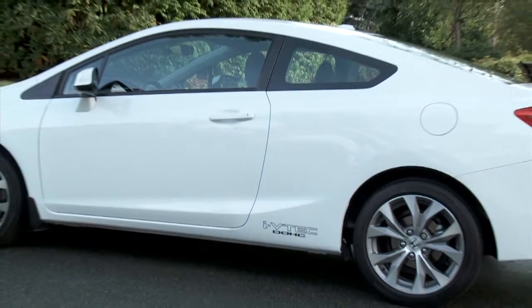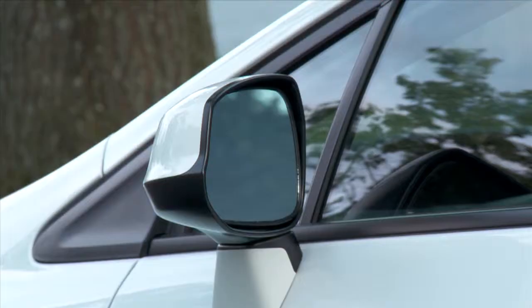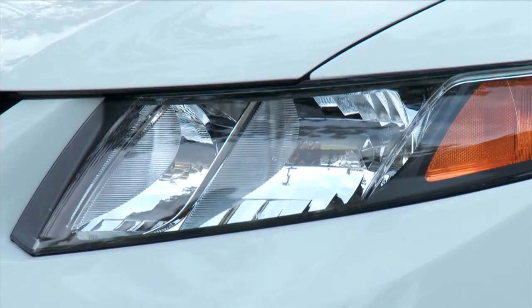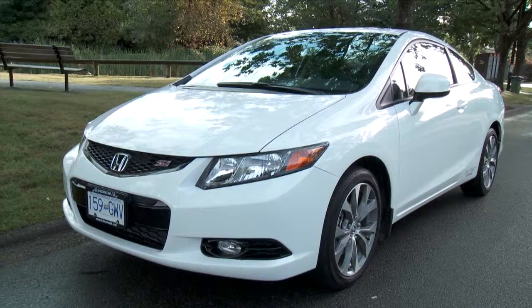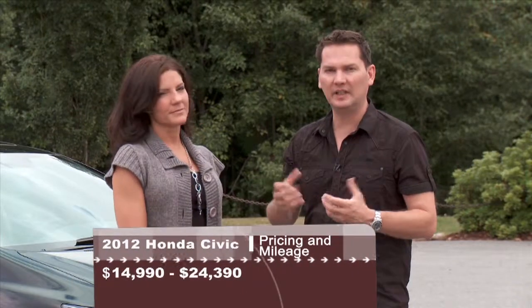The body is instantly recognizable as a Civic, but on closer inspection, there are some differences. There are now accent lines that run the length of the car, and new front and rear lights, bumpers, and trim details. The front end looks similar to Honda's FCX Clarity hydrogen car, a look that Honda's going to use more in the future. Now, Lacey, some very small design features, but they actually make the drivability that much better.